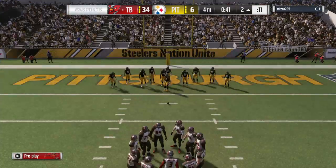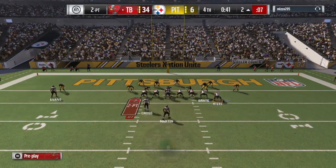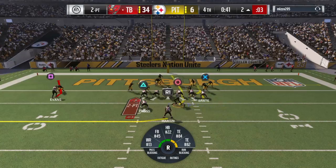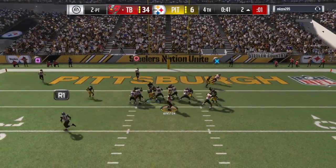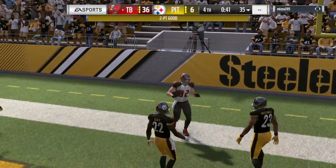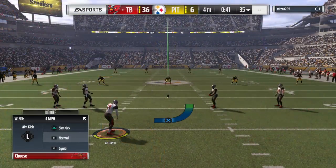So they're going to go for two. Double tight, double tight. Three down. Ready. Now they'll send a tight end in motion left. Winston to throw for it. And this is going to be caught. So add two more to the lead as they continue to pour it on here in the fourth.